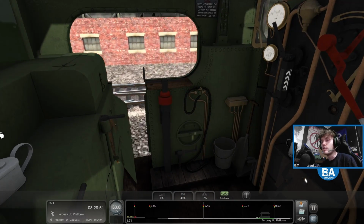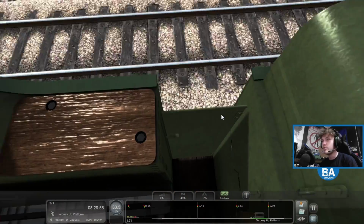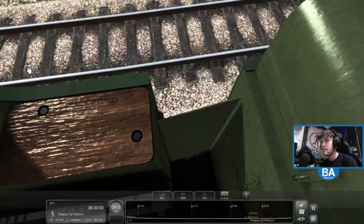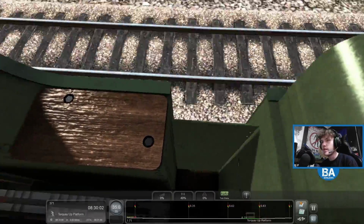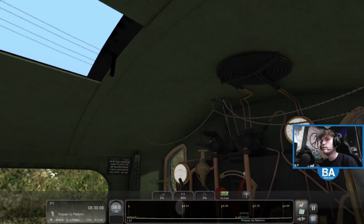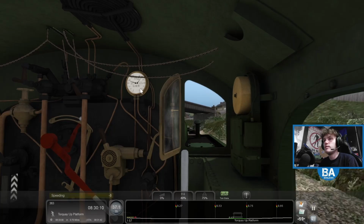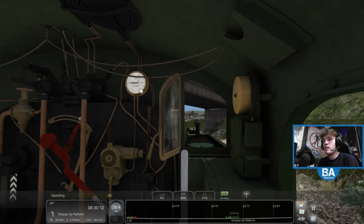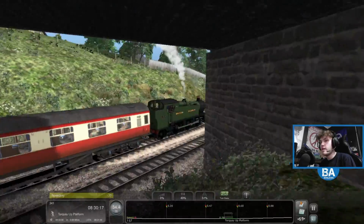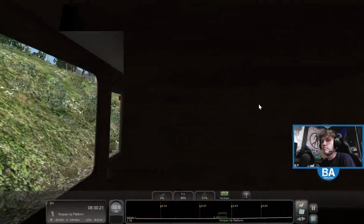Oh my god, we can open the door. I've never realised you could do that because it didn't come up as an interactable. There you go, get that open. Brilliant, just that extra added detail. What else can we press and do? We're speeding again. Put that down. Not too far to Torquay. Safety valve is very much on us again. Let's go back here a bit quieter.